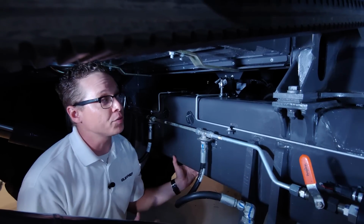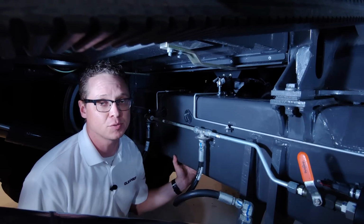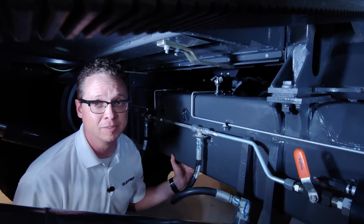It's also important to note that the thrust washer inside the transmission was improved last year to increase the life of the thrust washer. Kevin, we're all done here.